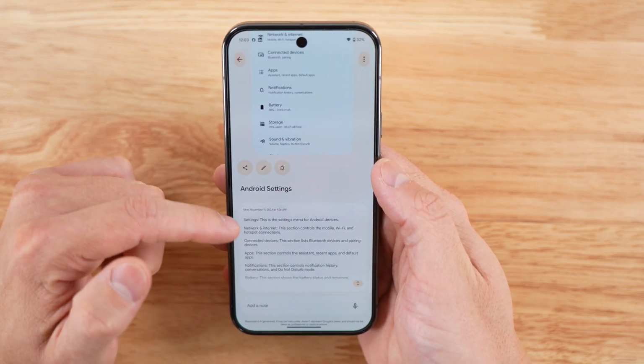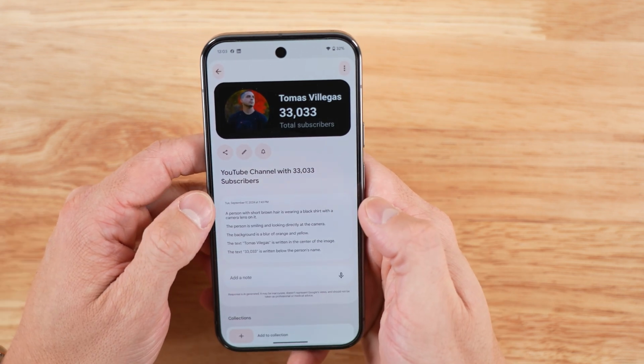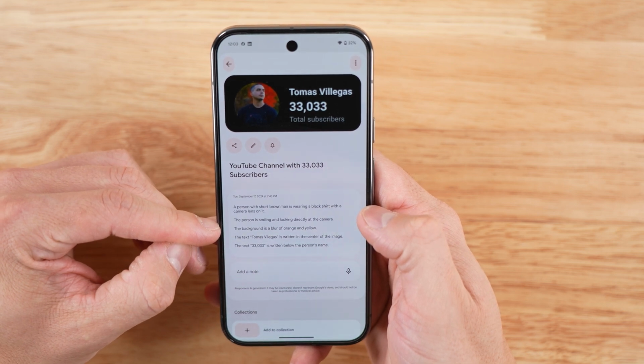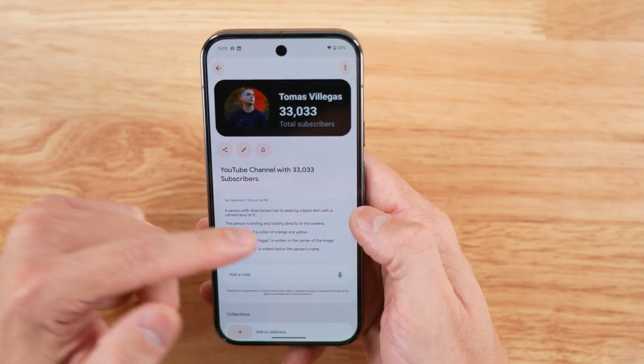It enhances screenshot management with features like efficient organization, search capabilities, because it's looking at the stuff within the screenshot, note-taking, grouping them into collections, and setting reminders. I'm still trying to figure out how to maximize this AI tool to its full potential without removing myself from the communication.